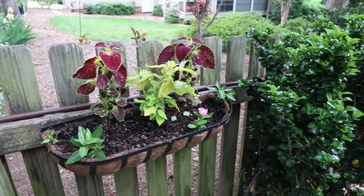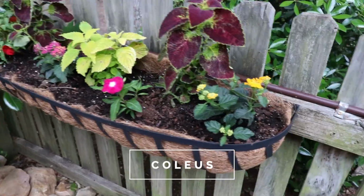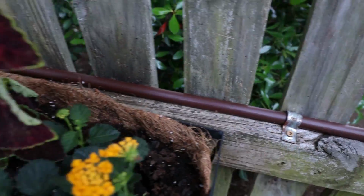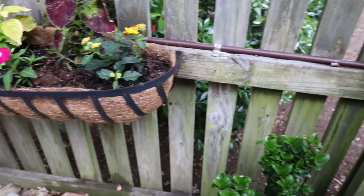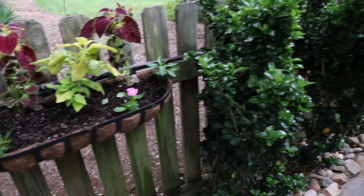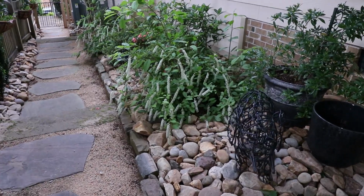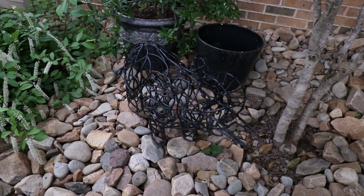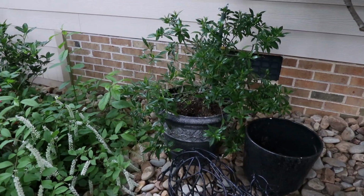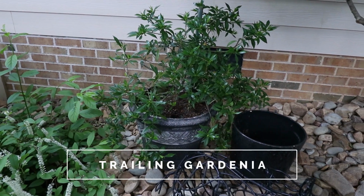You put these coleus along the fence here, and there's drip irrigation in these. The drip irrigation is running along the fence. There's drippers in the pots. And then along the side here, this is mostly rock in this space, but look at all the art pieces. There's a gardenia right there in a container.